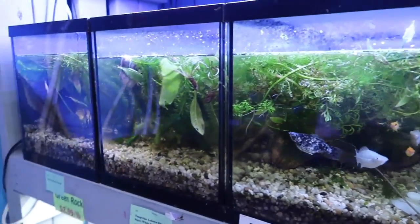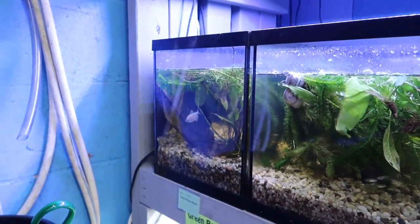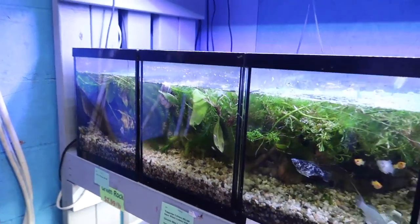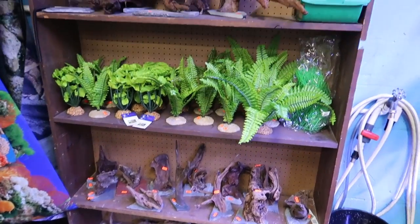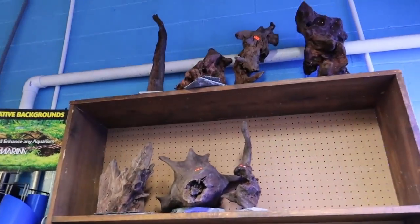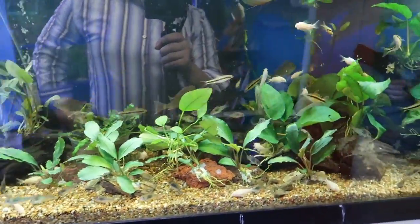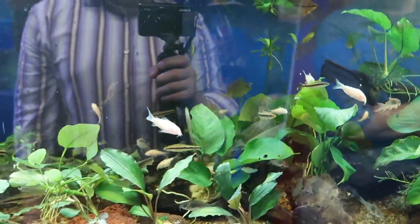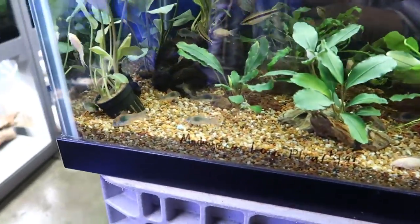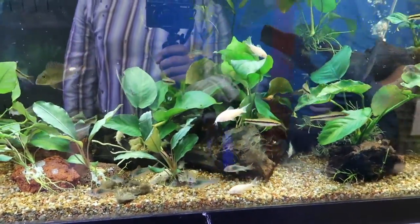Big ol' mollies, black neons, white skirt. Got some more driftwood, some fake plants. A bunch of Anubias over here with all your green corys, albino corys, Siamese algae eaters, geophagus.